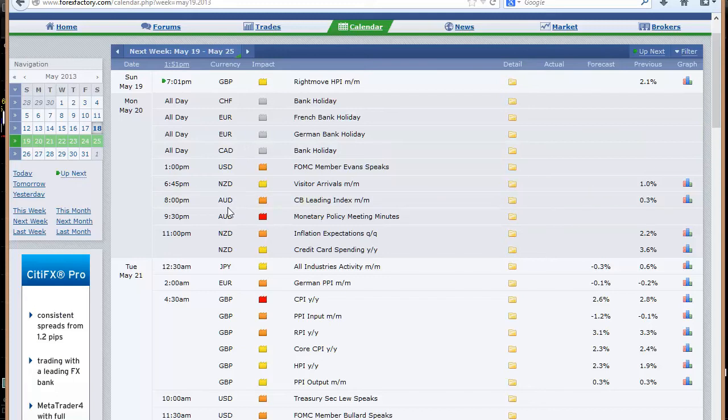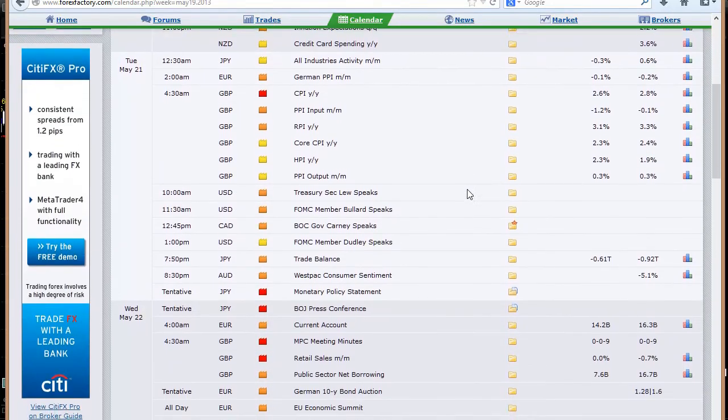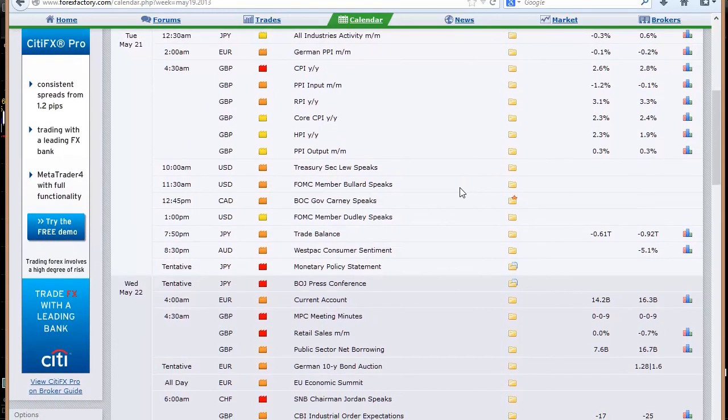Visitor arrivals out of New Zealand Monday night. CB leading index. There's no data in the U.S., by the way, on Monday or Tuesday. CB leading index out of Australia. The minutes of the last monetary meeting out of Australia at 9:30 p.m. Eastern Time Monday night. Inflation expectations out of New Zealand that night. Japan's all industries activity is going into Tuesday. German PPI. Bunch of data out of the UK at 4:30 a.m. Eastern Time Tuesday morning. That includes the CPI, the PPI input, the RPI, HPI, and the PPI output.